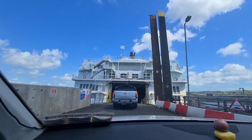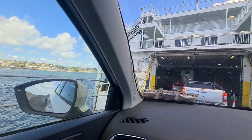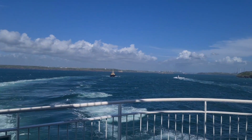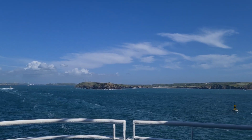Me and Rian did get lucky enough that we had gone up on deck before they put out the warning that there was no one allowed up anymore because of the rough seas. So we got to enjoy that last little bit, but we were super happy to see land again when we got nearer to Ireland because it was a little bit of a tough journey.